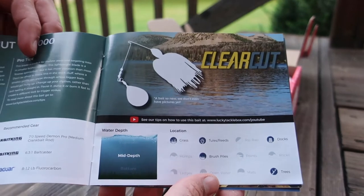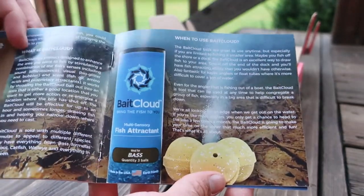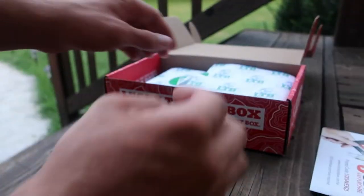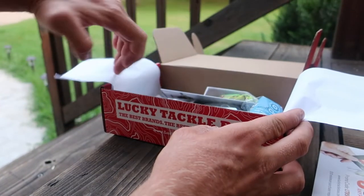If you don't know how to use a lure, it also shows you how to work the lure and what to look for, like weeds or drop-offs. So it's pretty cool. We'll set that down. Here's a cool Lucky Tackle Box sticker. There's always a sticker in the box.